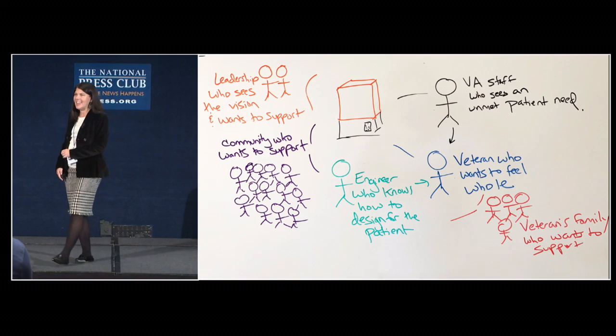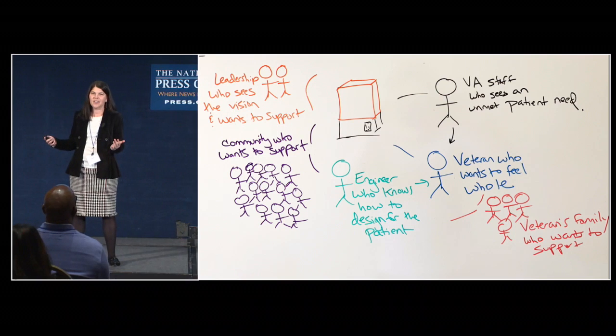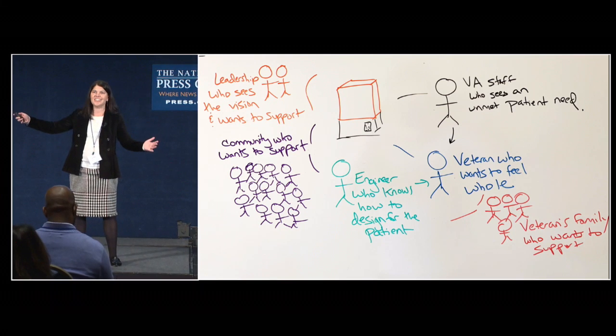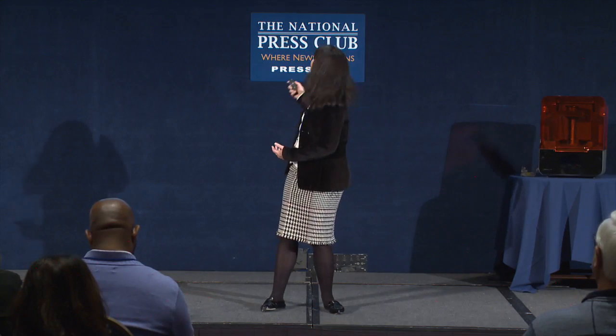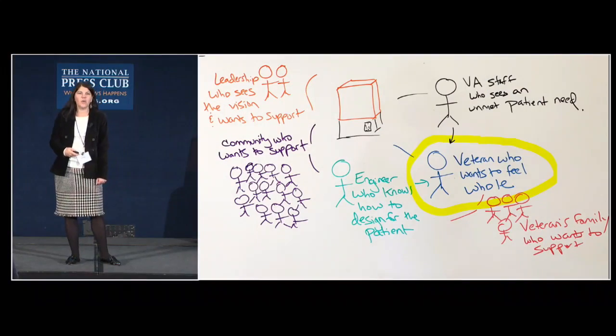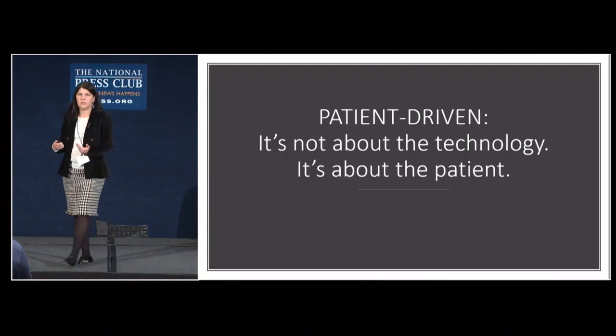I am here today to tell the stories of the VA 3D Printing Innovators Network, many of which are in this audience. If you're part of that network, raise your hand. Woohoo, look at all these people, and it's growing. And all of these people, and maybe you, when we're done, are going to join together to try to take care of patients in a way that's whole. Because in the end, our goal is to make our patients feel seen, heard, and whole.